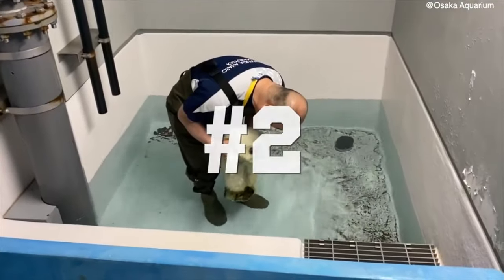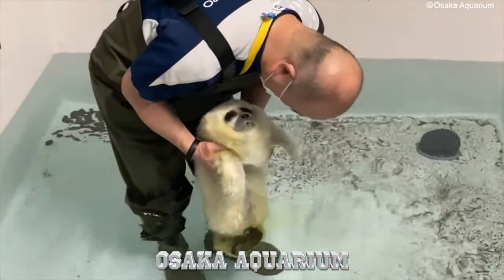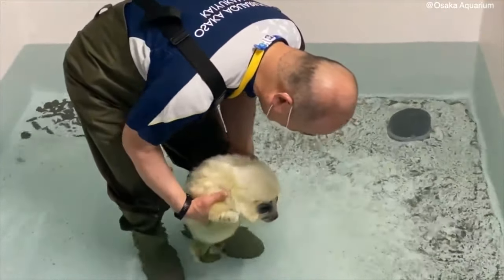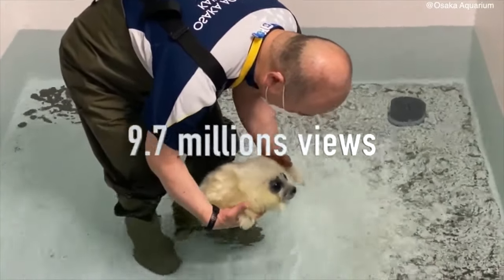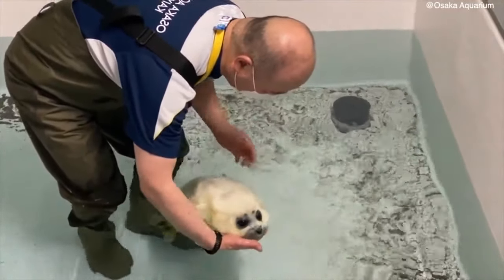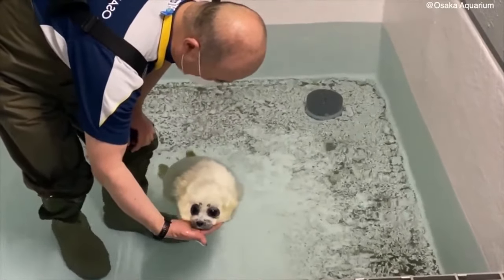At number 2, we have a baby ring seal from a channel called Osaka Aquarium. This Japanese aquarium also takes in struggling animals to rehabilitate them so they can go back to the wild. This video got over 9.7 million views in just 2 years and consists of a baby ring seal having one of his first swim lessons in the rehabilitation center. Overall, his fluffy fur and big eyes make this one cute video.